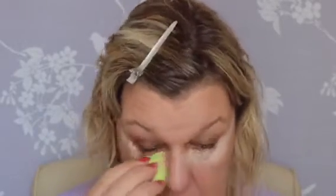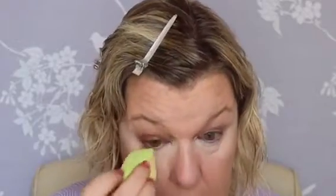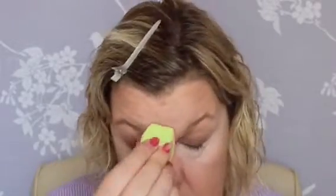Okay, so under the eyes, just blend that in. Well, everything seems to be blending absolutely fine on top of it. No different to any other foundation that I own. Like I said, the telling point with me is if it stays matte all day and it still looks nearly as good as the end of the day.